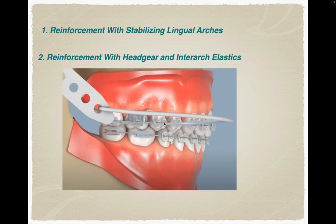And at the same time, you can use a headgear that is attached to the lower arch, which will be more difficult for the patient. So the solution for this problem is headgear in the upper, and then you go and use class 3 elastics between the lower and the upper arch.